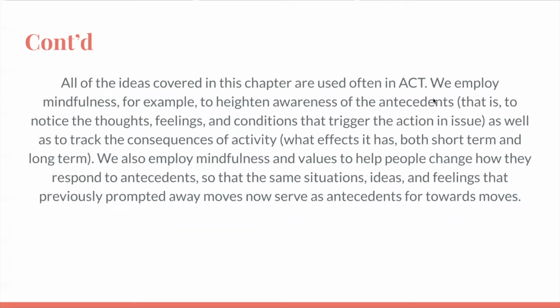All of the ideas covered in this chapter are used often in ACT. We employ mindfulness, for example, to heighten awareness of antecedents, that is, to notice the thoughts, feelings, and conditions that trigger the action in question, as well as to track the consequences of the activity, what effects it has, both short-term and long-term. We also employ mindfulness and values to help people change how they respond to antecedents, so that the same situations, thoughts, and feelings that previously prompted away moves now serve as antecedents for towards moves.